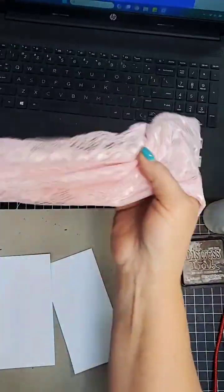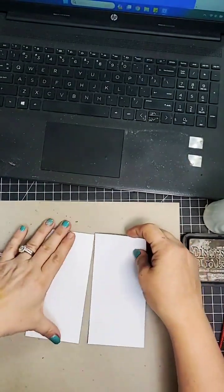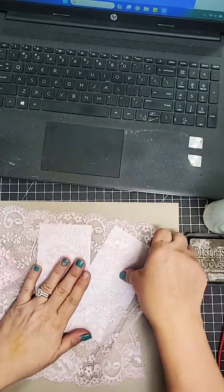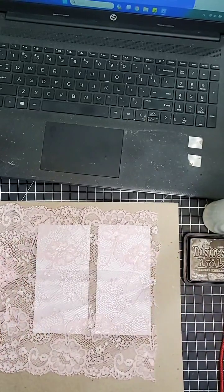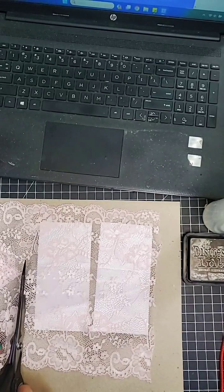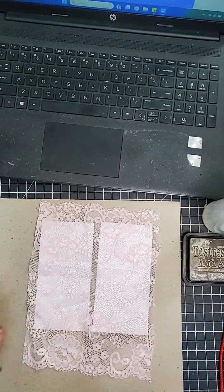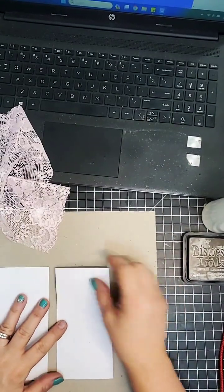You take some lace that you like. And then you kind of measure how much you want. That's pretty close. I'm just going to cut it because you could leave it and cut it after you glue it, but I just find it'll be easier for me to deal with it if I do it now, and then I'll use these extra little pieces I'm going to end up with when I make my little clusters that I just showed you.